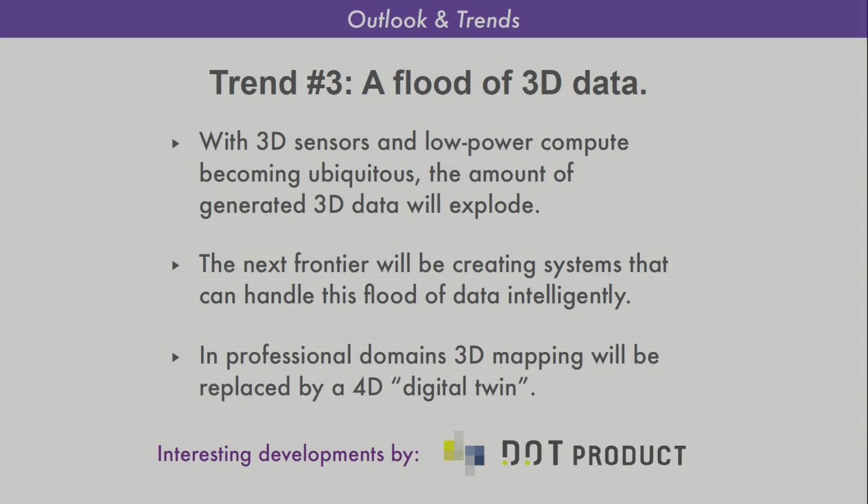And in the professional domain, that will mean the static, project-based 3D mapping. That's going to go away over time, and what's going to happen is that we will have a 4D, so 3D over time, digital twin, as they call it. So we will see a 3D model that's changing in real time, and you will be able to see it as it's changing. We will see all sorts of inputs from drones, from handheld operators, from 3D laser scanners, from robots contributing to that digital twin all the time and updating that model. So that's going to be the future of 3D mapping, and that's also what we're developing against.